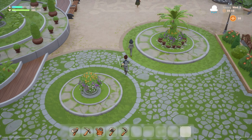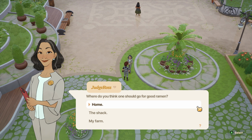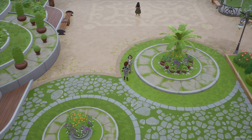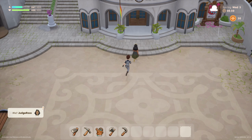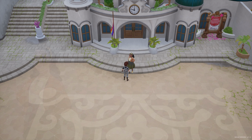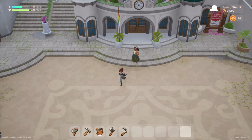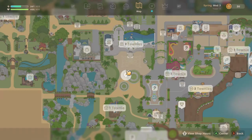New human! Come hither. Judge Ross, where do you think one should go for good ramen? The shack. Really now? Alright, I don't know. I just moved here. What is the shack? I don't even know what the shack is. Hello. Millie, yes, Liddy, I've been meaning to meet you. My name is Millie. So exciting to have people moving in. Have you met everyone? Not yet. I'm working on it, Mills. I'm working on it. Don't you worry.